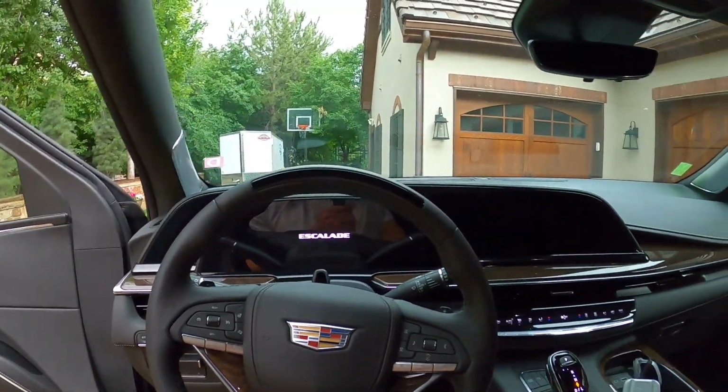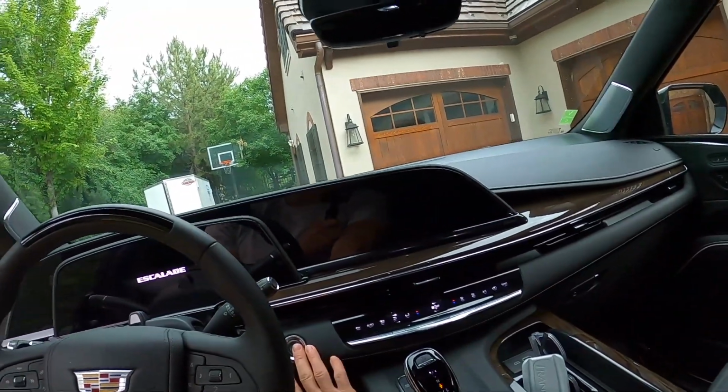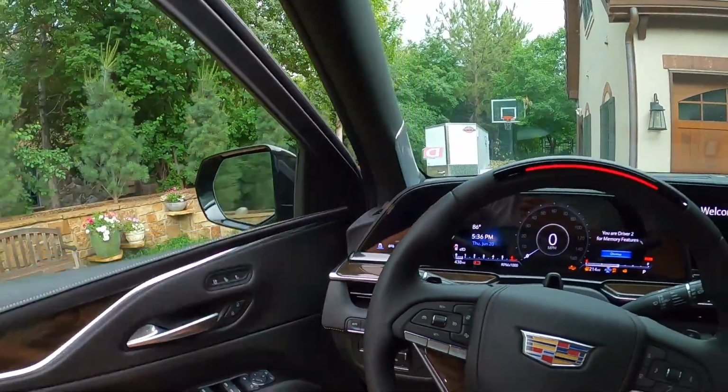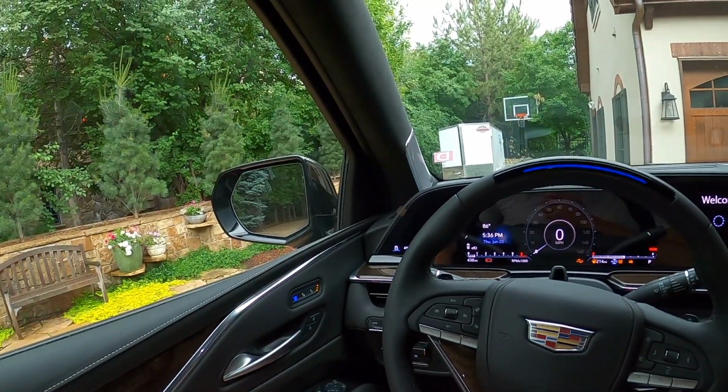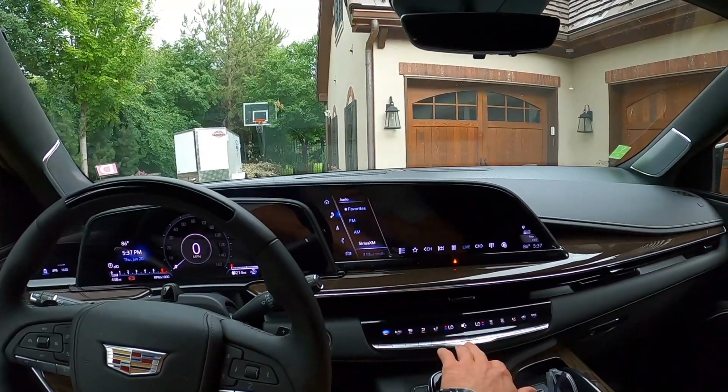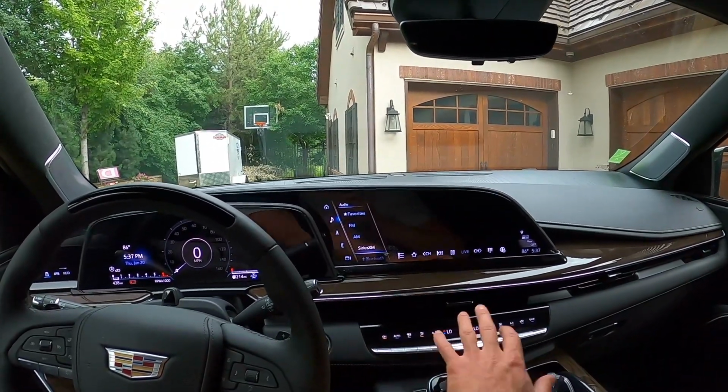And we'll go ahead and start it up. It is obviously push-button ignition. You have your cooled seats and heated seats, unlock and lock. And we have our climate controls.